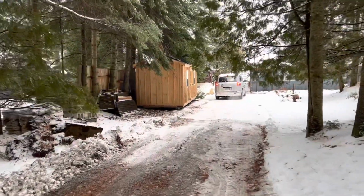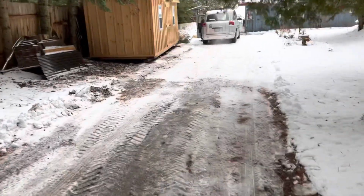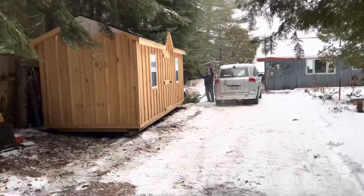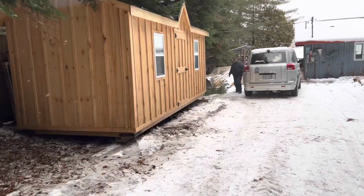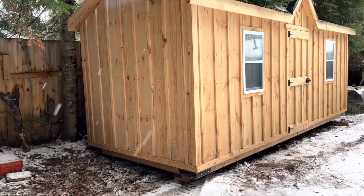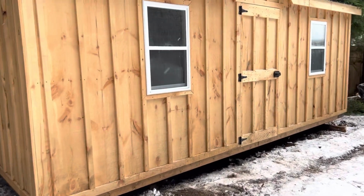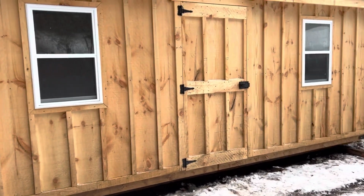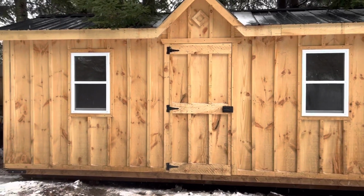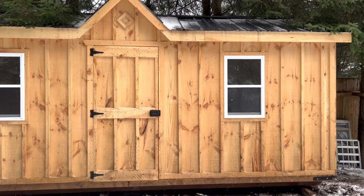Well, we got her tucked into its new home. Little slick, but this, hey Greg. Hi. Greg's got a new shed here. So he actually had a building here before, and we've now put this building on top of the crib that he had built for the old one. Got it pretty close to level. And now here she sits at their lakeside cabin. There we go. Looking good.